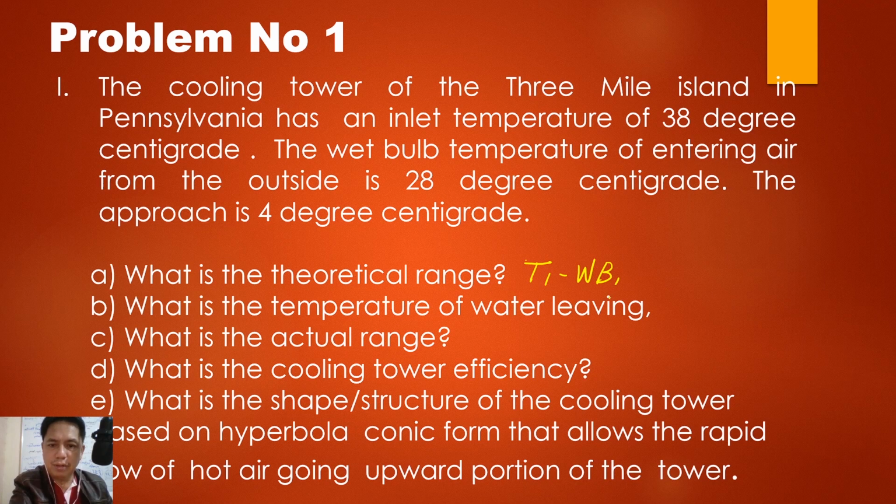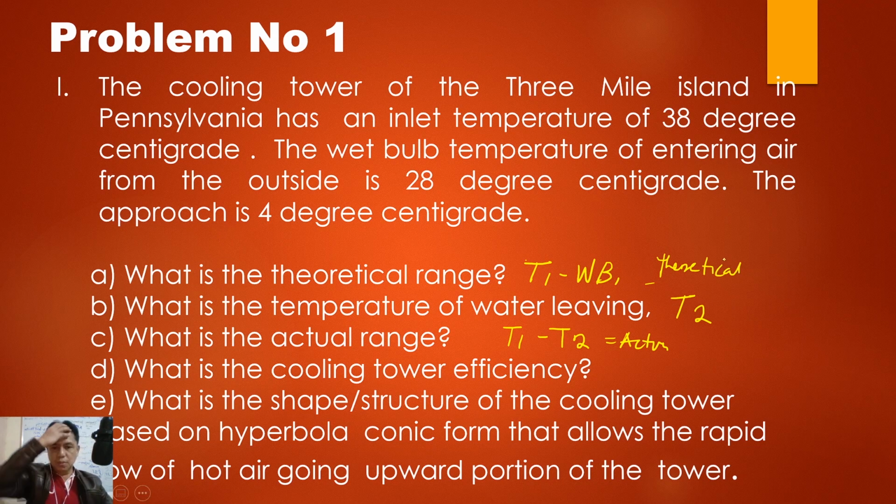The temperature of water leaving, once you know the water leaving, it is T2, right? What is the actual range? The actual range is T1 minus T2. So this is the actual, this is the theoretical, and when you divide the two, it will give you the cooling tower efficiency. So eta is the theoretical range over the actual range.